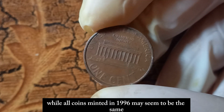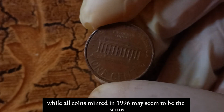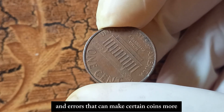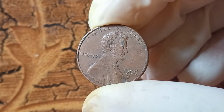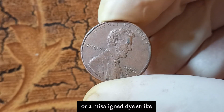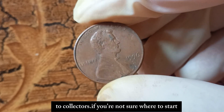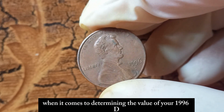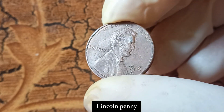Another important factor to consider is the rarity of the 1996 D Lincoln penny. While all coins minted in 1996 may seem to be the same, there are subtle variations and errors that can make certain coins more valuable than others. For example, a coin with a double die error or a misaligned die strike could significantly increase its value to collectors.